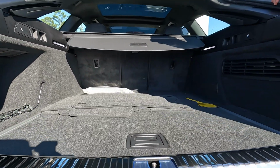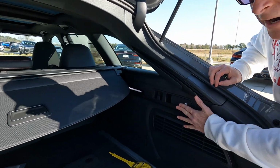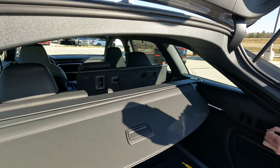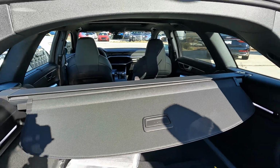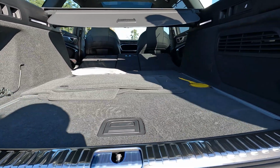Now, something that I like here, if you want to maximize your cargo space, you have a release right here. There's also one on the other side. So here's what happens when I pull on those. The seat is going to go down. I'm going to let Austin pull on his real quick over there so that we can maximize both sides for you. Plenty of cargo space in the interior.